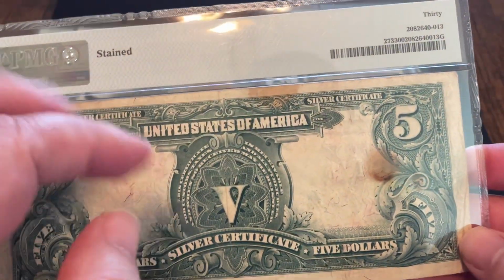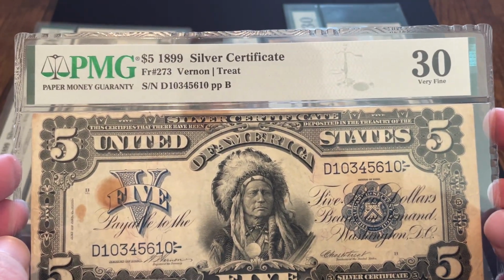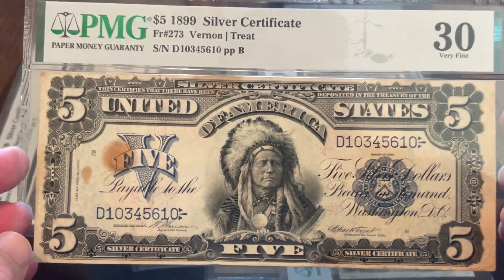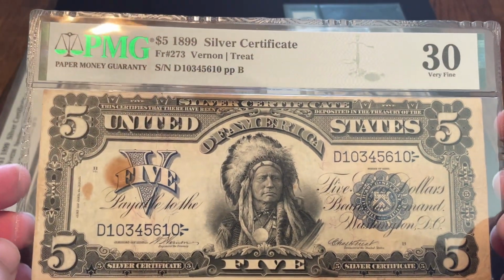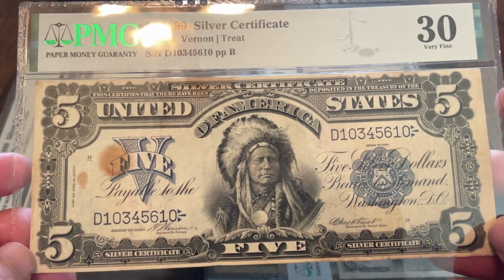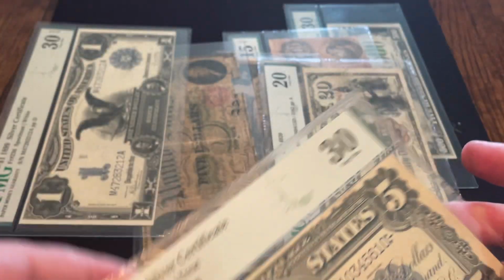It does have the mark as stained. I picked this note up raw. I shipped it out and got it graded myself. And it came back at 30, which was just a huge surprise. I think I picked this up for like 300, maybe 325. And with this grade, it's well into 4 digits, even with the stain. So yeah, another note that I did not expect to be coming home with on the day of purchase.